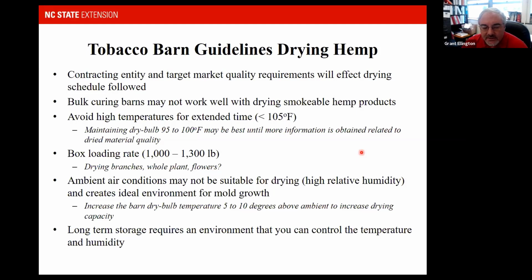We get some questions about long-term storage of this dried material, and hopefully you don't have to store it for very long. That'd be ideal. But unfortunately, we know that's not always the case. But long-term storage is going to require an environment where you can control both the temperature and humidity, and certainly leaving it in a bulk curing barn will allow you to do that.